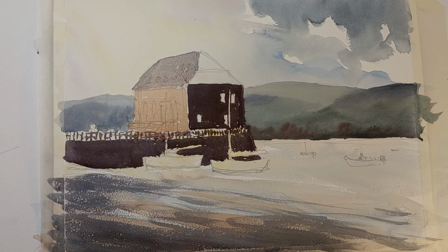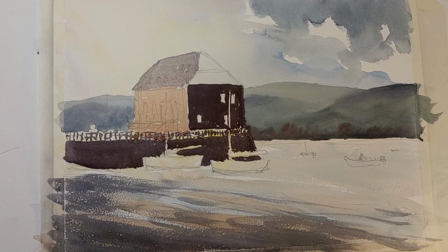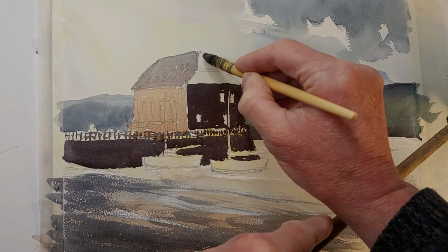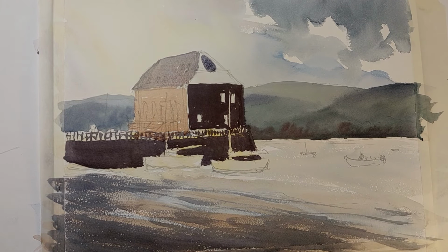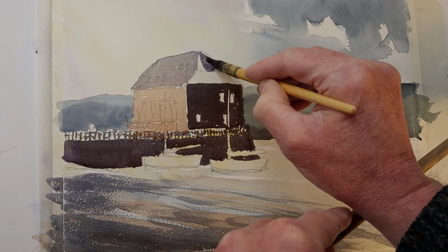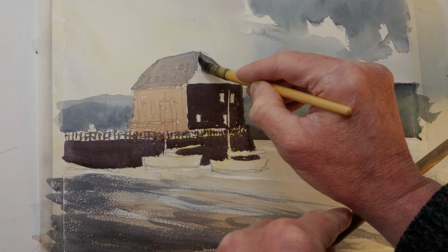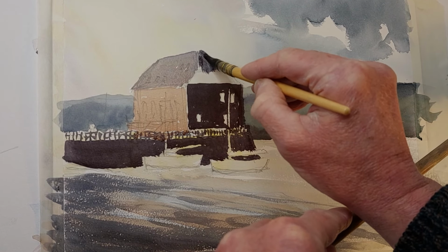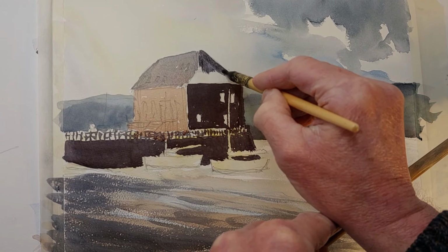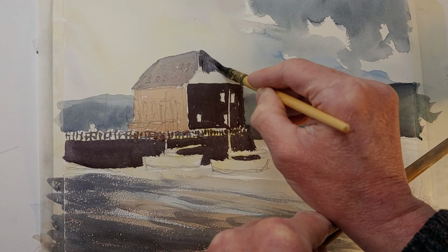There we go. And then of course the shadow side, we're adding more blue, and I'm just picking up a bit of the grey that we use for the shadow side of the building. So we're going to be quite a bit darker. Let's be a little bit darker than that. There we go. Let's just see how we get on with that. There we are. May need to darken that off even more actually, looking at it, but we'll play that by ear as it pans out.